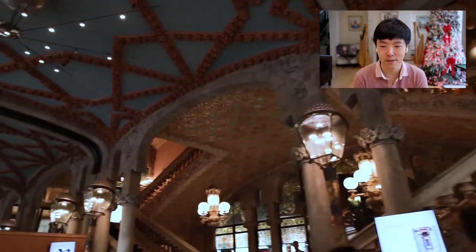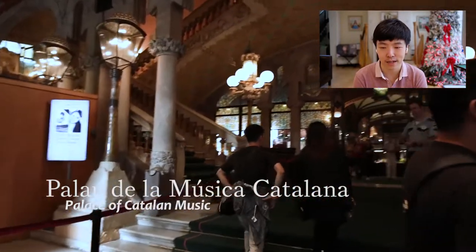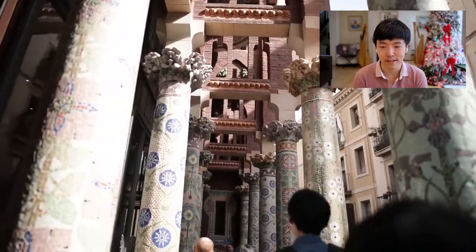Which is so worth it, because the color design of that concert hall with all the lighting passed through the colorful glasses, it was really something.